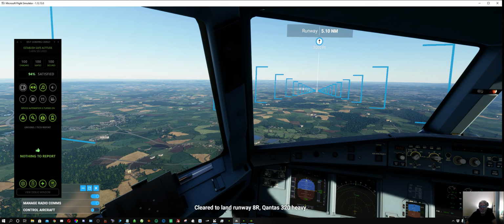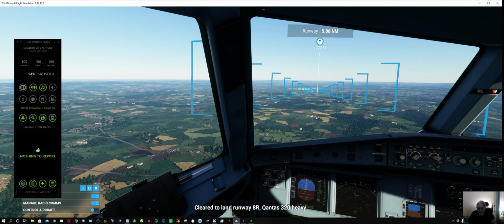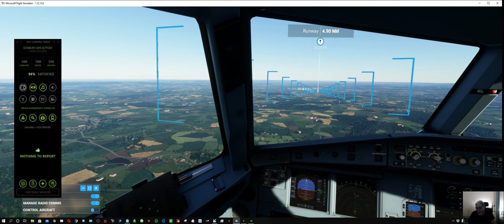Everybody was happy. Cleared to land runway 8 right, Qantas 320 heavy. We've got clearance to land on 8 right.